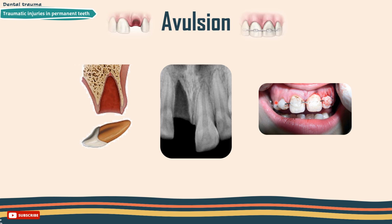If the apex is closed, or the tooth has an open apex but the extraalveolar period is more than 30 minutes, root canal treatment is the treatment of choice, with an initial intracanal dressing of calcium hydroxide or a plug of mineral trioxide aggregate, or MTA, as it is the gold standard now. Don't wait for radiographic evidence, since it is considered too late.